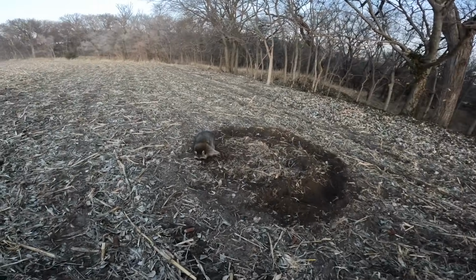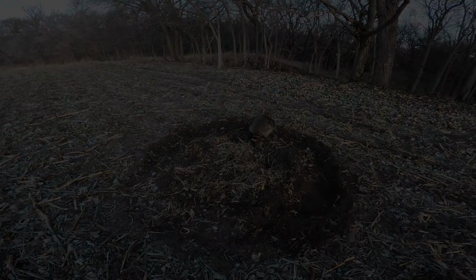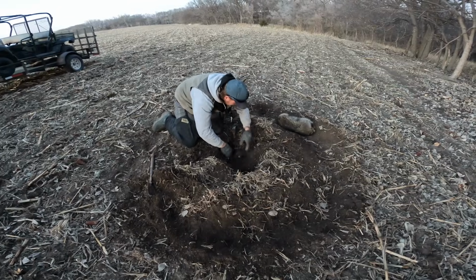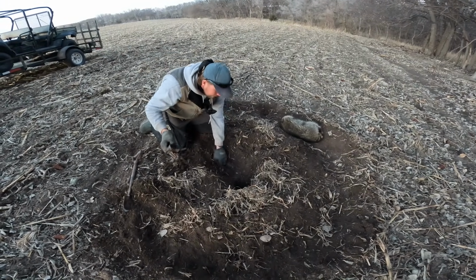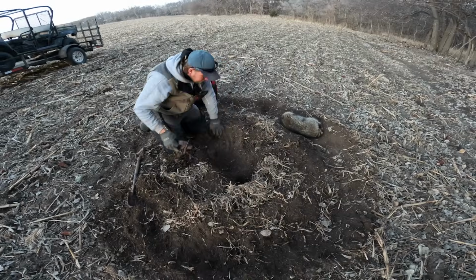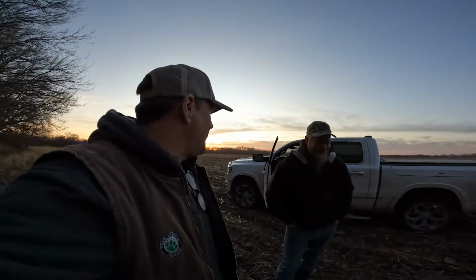We still got one more location to check before it gets dark. That trap's working out good for you, Stu. The old trusty rusty number 3. Yeah. Coon, then a red fox, and a coon. Pretty awesome. Pretty happy with it so far. You having fun out here today, Pete? Oh yeah.